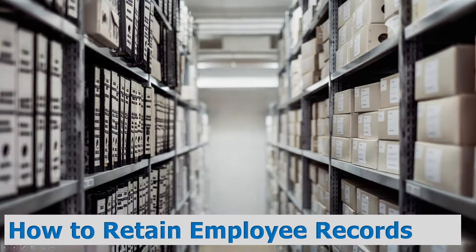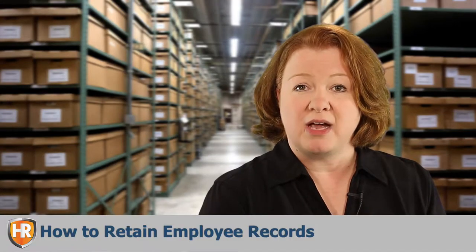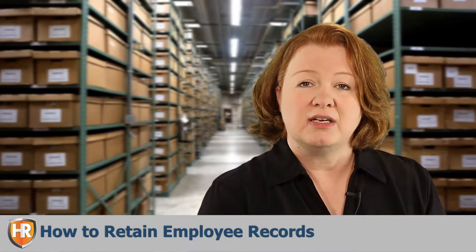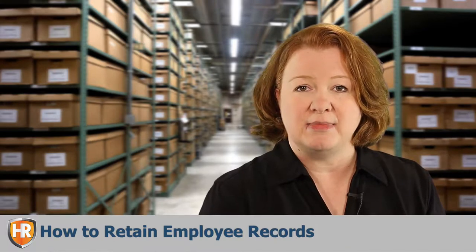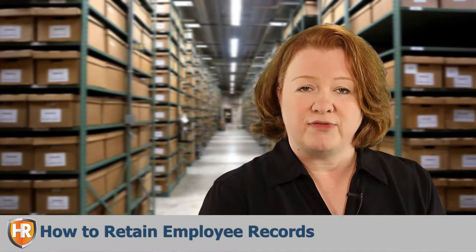Poor records management can cost an organization in two primary ways. Failure to keep required records can result in fines or other punishments from the government. And failure to retain records of an investigation, claim, or complaint can doom a case. Accordingly, most companies have detailed documentation retention policies and schedules that should be followed carefully.